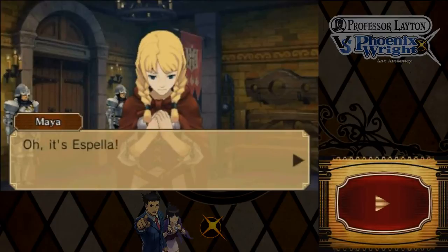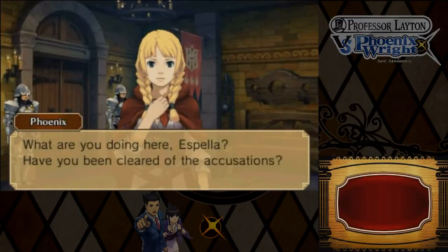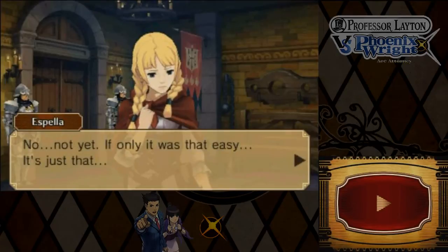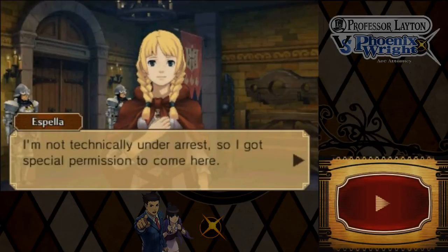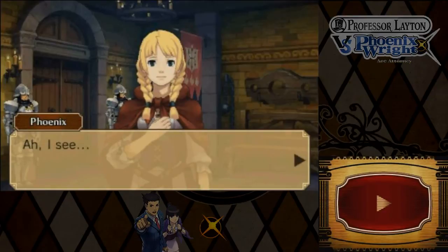Oh, it's Espella! What are you doing here, Espella? Have you been cleared of the accusations? No, not yet. If only it was that easy. It's just that I'm not technically under arrest, so I got special permission to come here. I'm free to go wherever I liked within this building. Ah, I see.